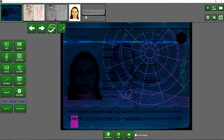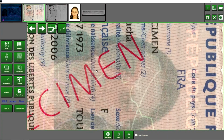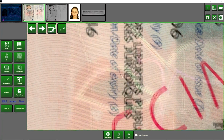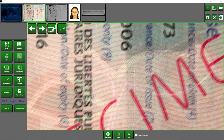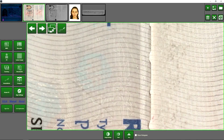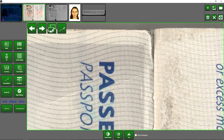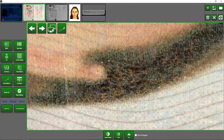At the top we have the same images that were exported from the PDI imported into the VSC Link software, and we can double click on any of these to load them, and then use the mouse wheel to zoom in and magnify and look at areas of interest. Common areas of interest would be the stitching, corners of the laminate to make sure that it hasn't been tampered with, and also the print type itself. Various different parts of the document are printed using different printing technologies.